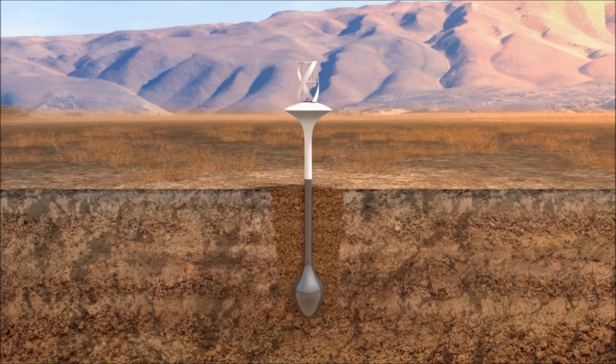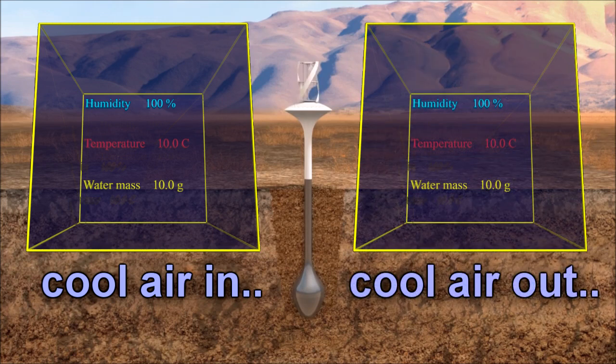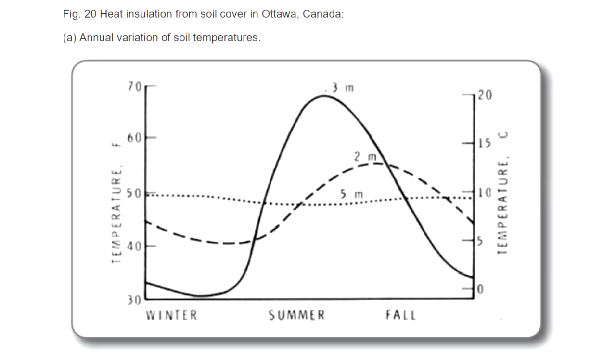Right, so let's now say that it's 10 degrees outside and 100% humidity. Well, clearly no air cooling can take place, so the air is just pumped out at 10 degrees Celsius and 100% humidity. You get 0 water out of the air. Well, roughly how much of the year would you expect this to be the case? Well, you'll recall as you get a couple of meters down into the Earth, the temperature more and more reflects the average temperature of the Earth at that point.